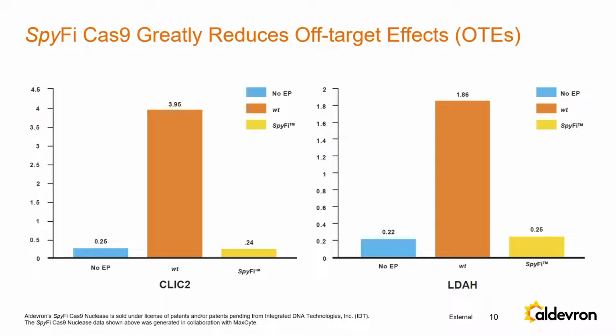What I hear from clients really consistently is they want that number to be like 0.1% or lower, as low as possible, certainly as close to background as possible. And just by substituting in SpyFi Cas9 for the wild-type Cas9, you get knocked down to background level for your off-target effects, because the blue bar here, we didn't electroporate those cells. So this, to me, is a pretty powerful indication of the power of that SpyFi nuclease and how that one mutation in the sequence, which is the only difference between those two constructs, that arginine to an alanine, has that result of nearly eliminating off-targets.